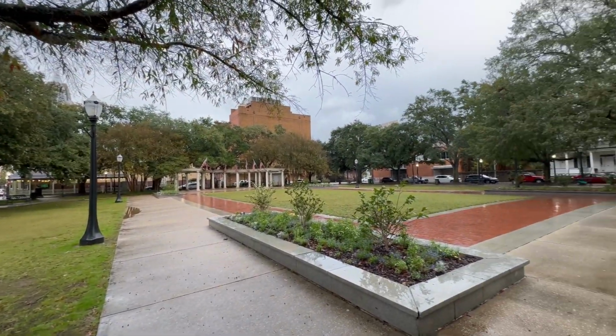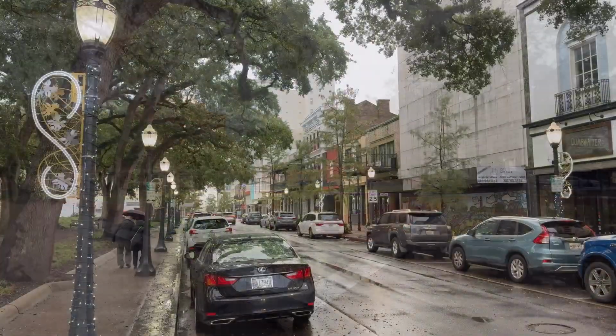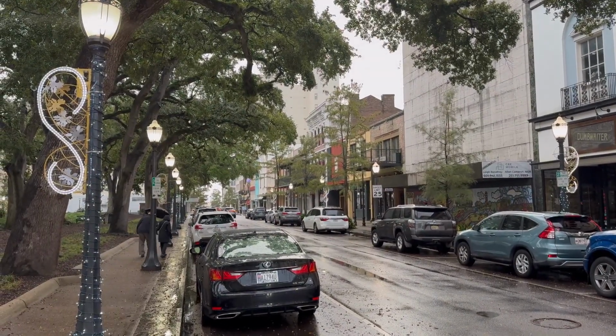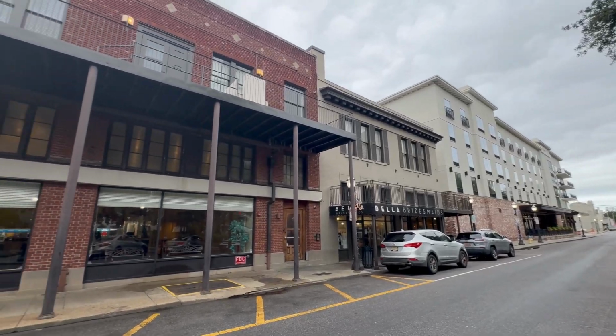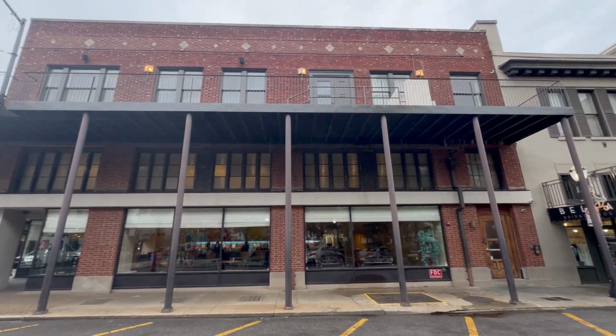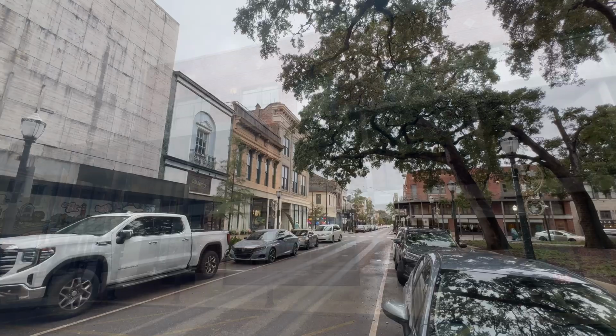Bordering Cathedral Square is Dauphin Street, a pedestrian-friendly commercial district which spans 16 blocks, over 700 historic buildings, and has been on the National Register of Historic Places since 1979.